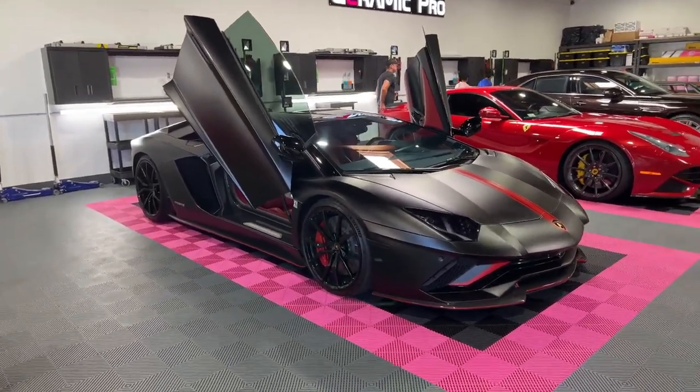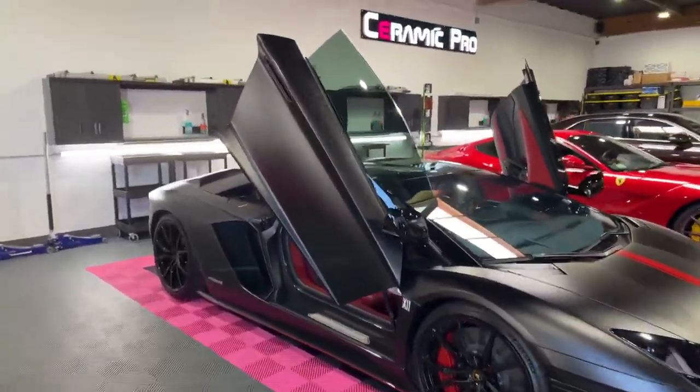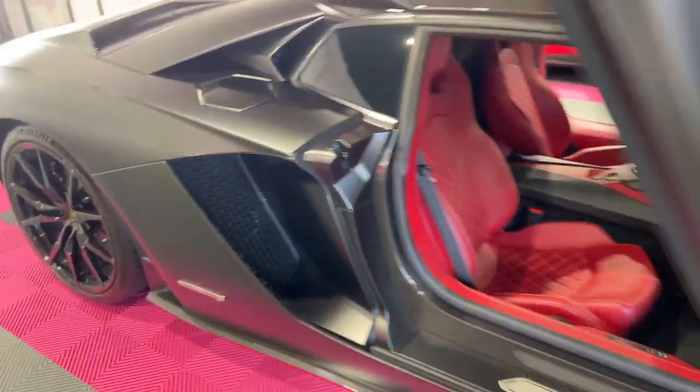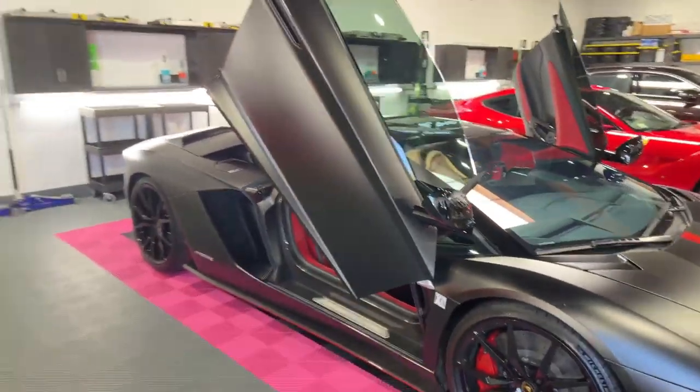This is a Lamborghini Aventador, and you can tell it's an Aventador because it has a vent and it has a door.